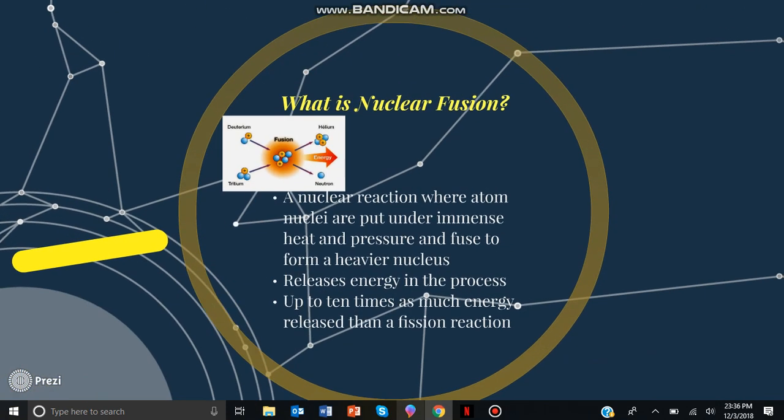So what is nuclear fusion? Basically, nuclear fusion is a reaction that occurs when two atoms are pressed together under immense heat and pressure, forming a heavier element and releasing energy. The energy output from fusion is 10 times more efficient than nuclear fission, which is the splitting of atoms. Fusion is a coming together of atoms, fission is a splitting.